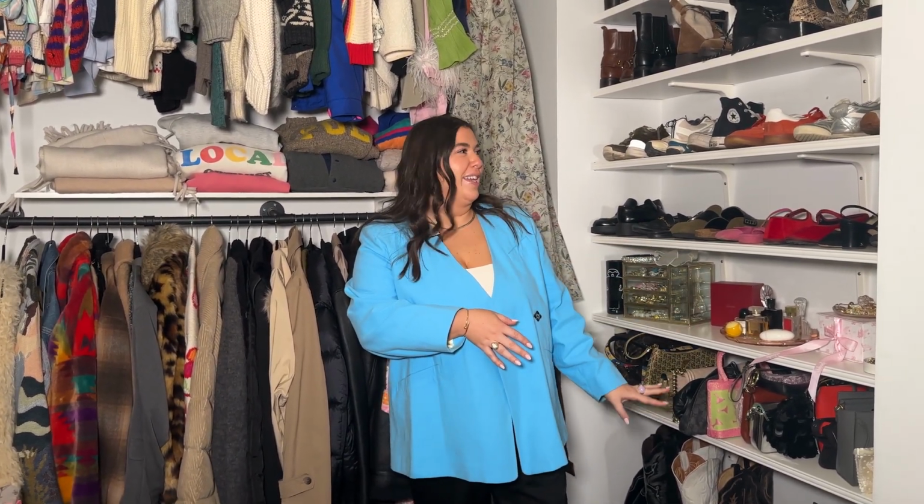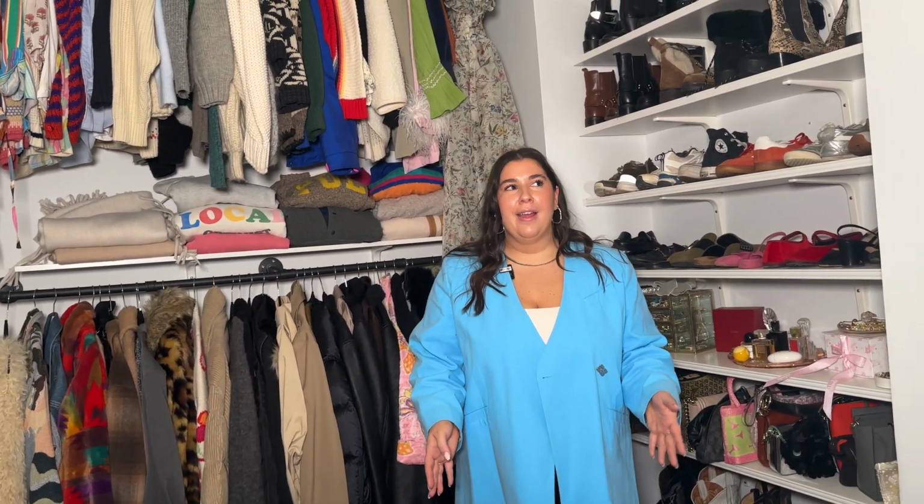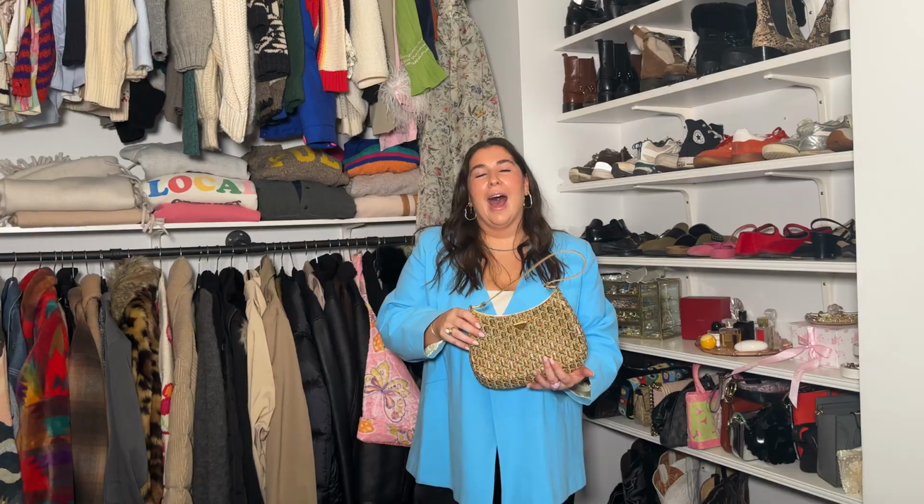So here is where I keep most of my accessories, and this is like my favorite place to come when I'm getting dressed. Before I had the closet like this, I just felt like I was losing everything and nothing was in my face, so I just wasn't gravitating towards anything, and I was wearing the same bag, the same shoes over and over. I would say this bag is probably my favorite that I own.